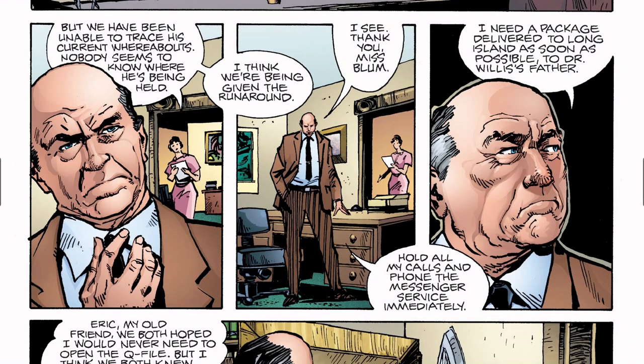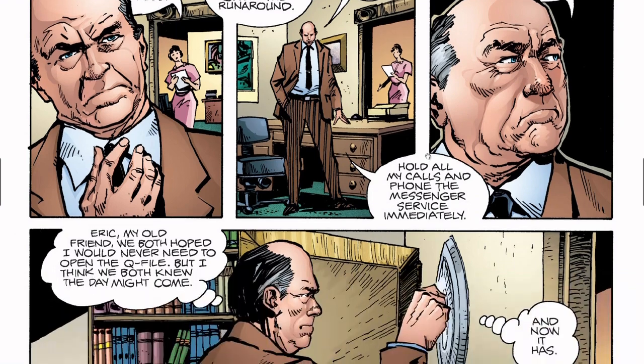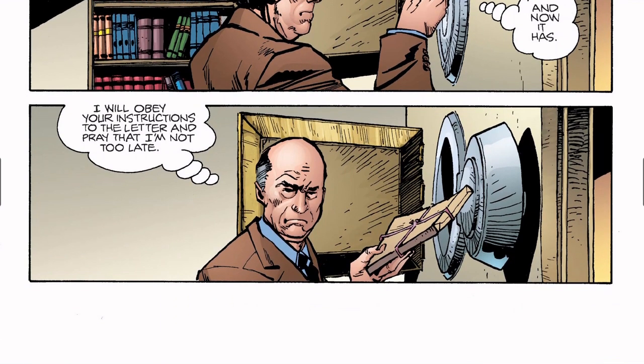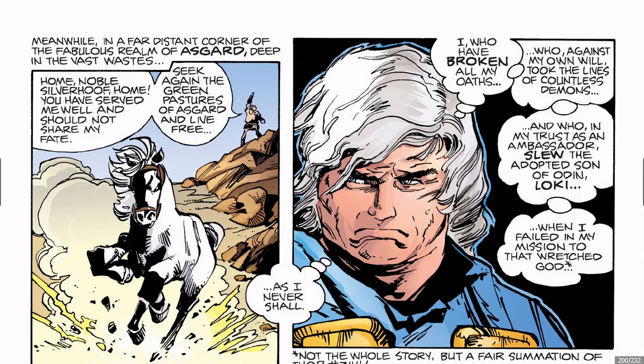So his secretary is telling him that they're not able to find Dr. Willis, and he thanks her, and then he needs a package delivered to Long Island to the doctor's father. And he opens the safe here. Says that they all knew that this day was coming, but he'll obey those instructions. So he hands her the package, and now we are in Asgard.